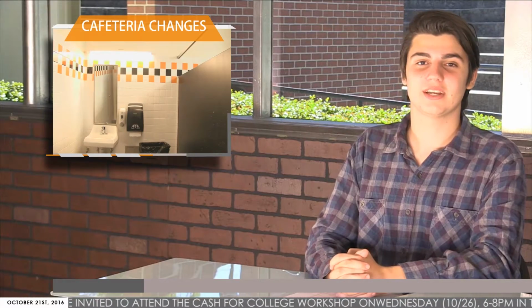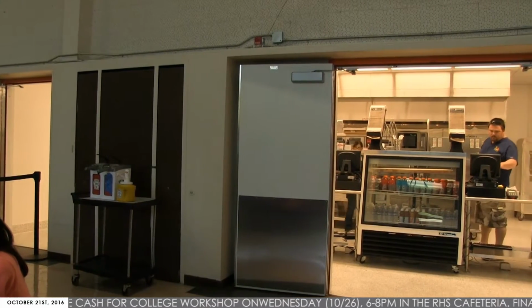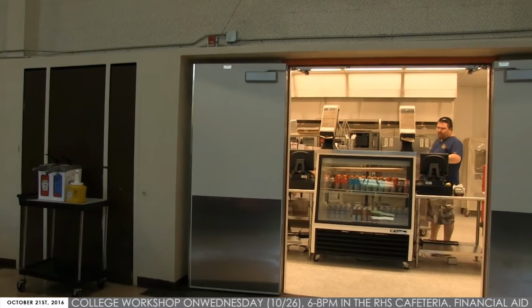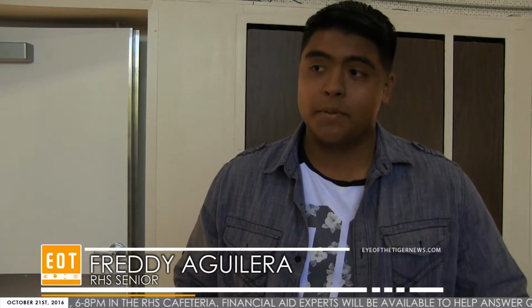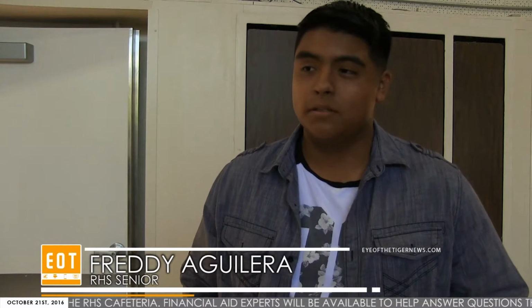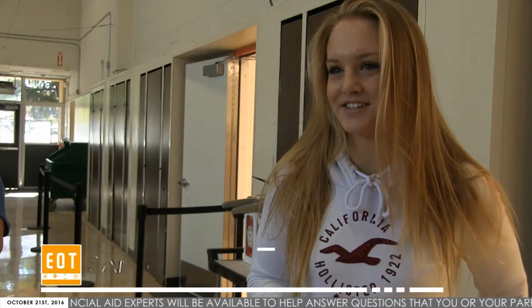The cafeteria is done being renovated. Zoe Stevens has the story. The cafeteria has been remodeled with the door removed and the kitchen changed to be more efficient to serve food faster for students. I like it because it just looks so much cleaner than last time. Because back then when we entered as freshmen, it just looked disgusting, looked old. So this makes it look hip. It's a lot cleaner and just more presentable.